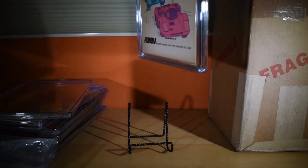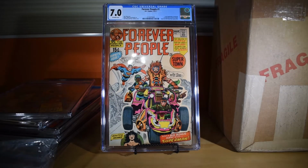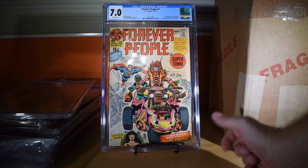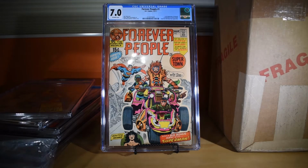I think this one really would have been a lot higher grade, because there's hardly any spine ticks. There's a little bit of foxing on the corners, maybe 8.5 if it wasn't for the browning on the cover.